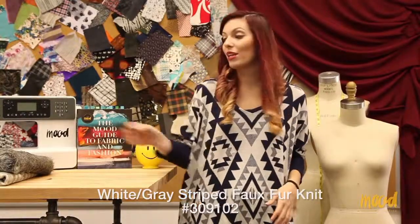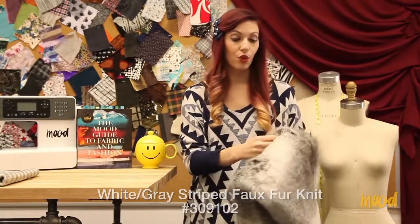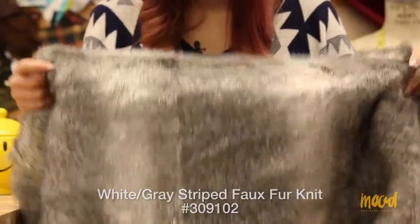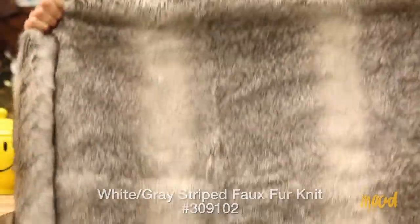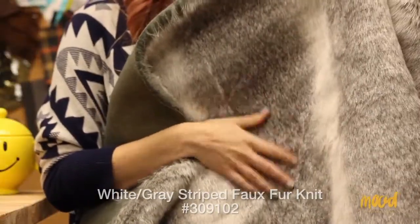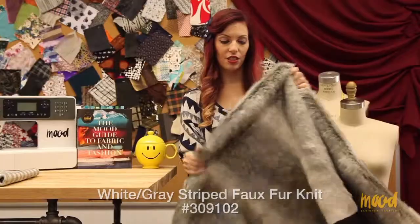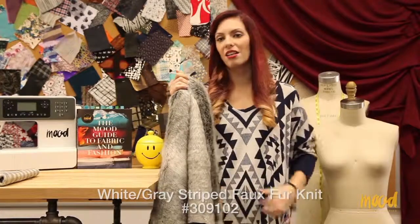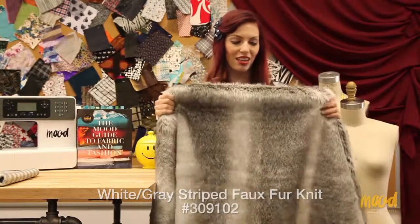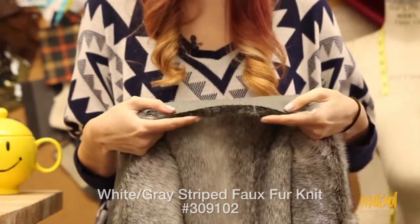Our next item number is 309102, and it is a black and gray faux knit fur, and it's got stripes. So this fabric has a really very spread out stripe pattern going on, and it's just got a little stretch because it is a knit, but not enough where it's very usable. However, it's got a really thick drape, and it's got about a 1/2 inch to 1/4 inch pile.